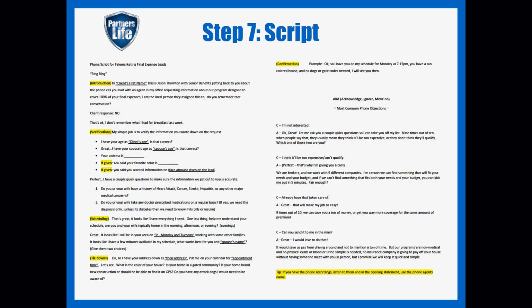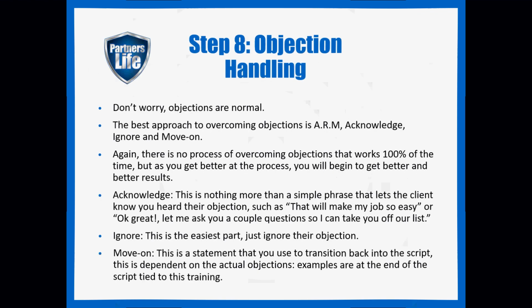But practice, practice, practice. I cannot emphasize that enough. Objection handling. Don't worry, objections are normal. And the best approach to overcoming objections is what I call AIM: acknowledge, ignore, and move on.